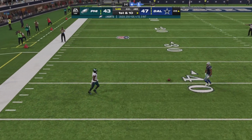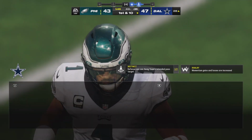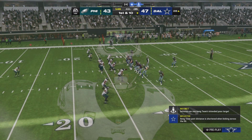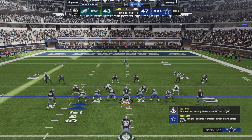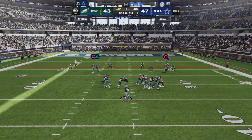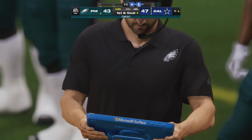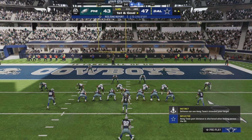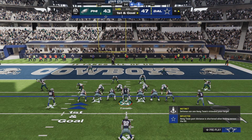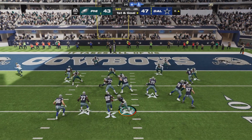Now on 4th down here, that pass knocked away and incomplete. They had to go for it with such little time remaining. And Dallas, they'll take over in terrific field position. Throwing here, Prescott. And he's got his favorite target yet again. It's complete. Now the Eagles will use the 2nd of their timeouts. And they'll be disappointed to have to burn one there after giving up the 1st down.